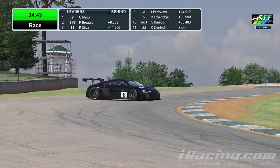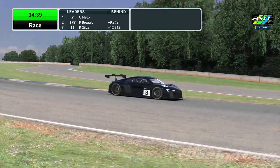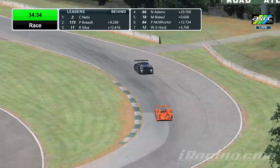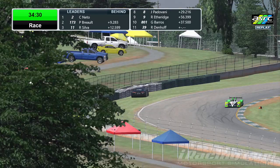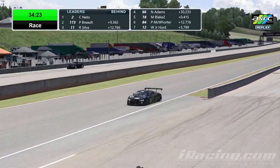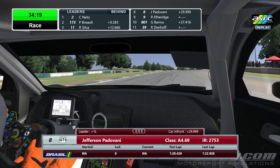Jefferson Padovani, an incident for him. This is not good for the GT3 class leader. Definitely gonna make the gap close between him and Ronald Etheridge. Let's take a peek at the replay, see what happened. Oh, looks like he was all the way around. He's got to run a little bit more, but let's ride an in-car with him and check out what happened.